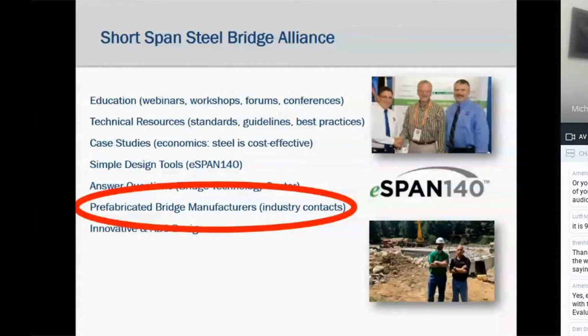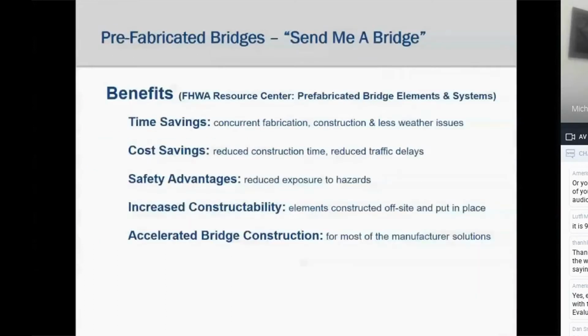Today's webinar is a showcase of prefabricated bridges from the Alliance manufacturing firms. In the context of this webinar, prefabricated bridges are structures that are designed and fabricated by manufacturing firms and delivered to the site ready for erection. Some people call them pre-engineered bridges, but that is not entirely true since each bridge is individually designed and fabricated for the particular site and the particular load characteristics.